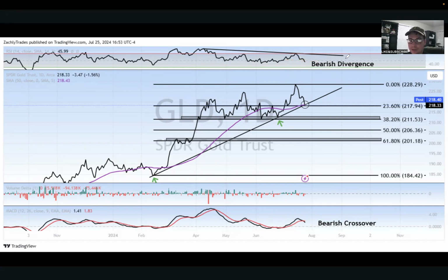We have a bearish divergence, we have bearish seasonality, and we're getting a sell signal on a custom indicator. All right. You combine that with a bearish crossover on the MACD, and all of this is setting up for a potential really nice short trade.